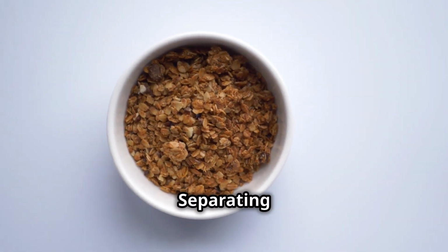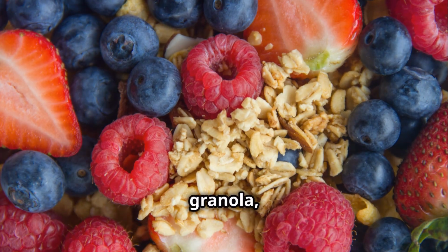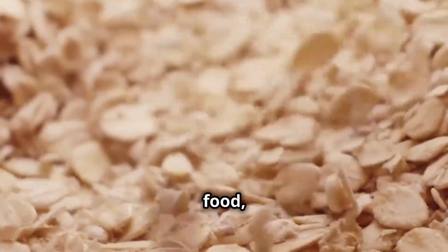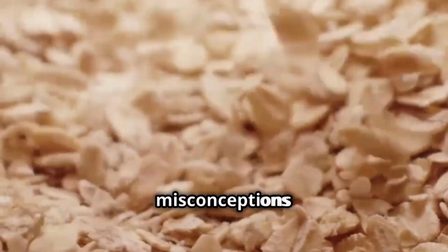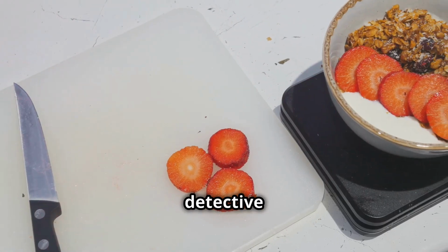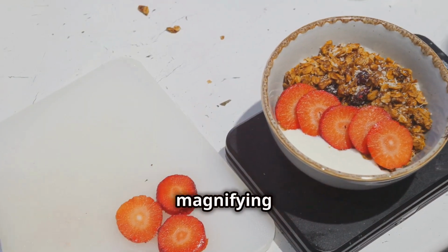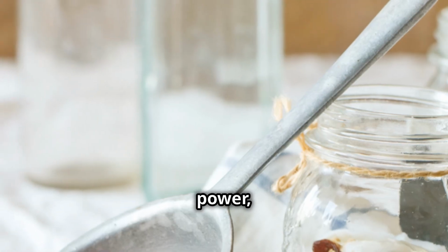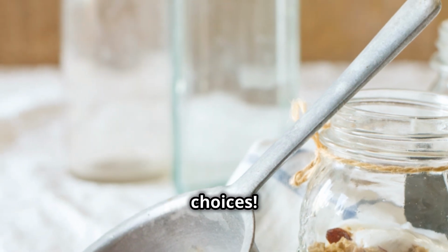Granola myths debunked, separating fact from fiction. Our granola, the crunchy, wholesome breakfast hero. But like any popular food, granola has its fair share of myths and misconceptions swirling around like dust in a pantry. It's time to grab our detective hats, dust off our magnifying glasses, and separate fact from fiction, because knowledge is power, especially when it comes to our food choices.